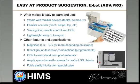If you pair it to a tablet, you're able to pinch and move your fingers apart to zoom in and zoom out. You're able to swipe to change the colors. You can tap or hold down a finger to start the OCR. And the other really cool thing about this is that it is very lightweight and easy to transport.